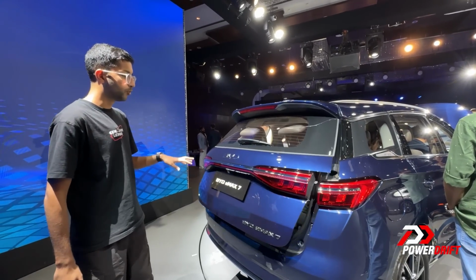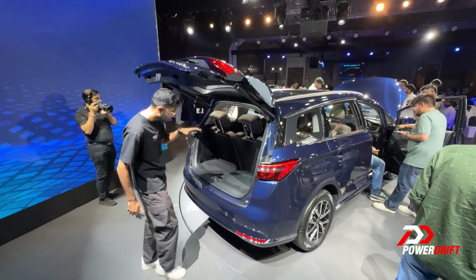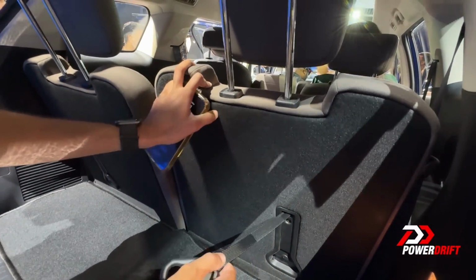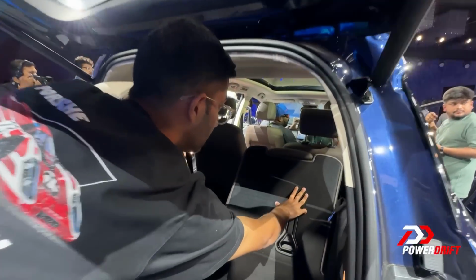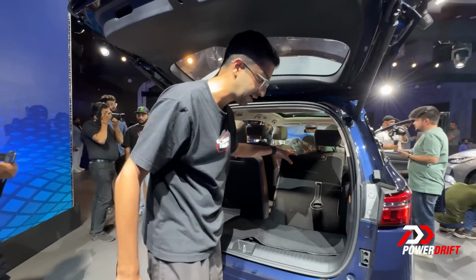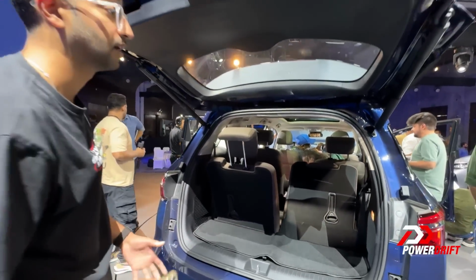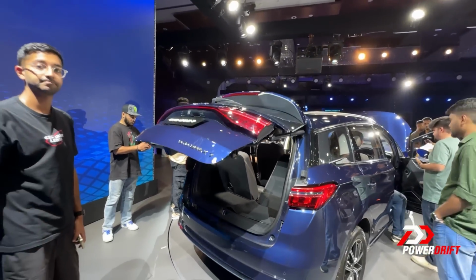Okay, so here's what the boot is like on the BYD eMAX 7. You get a flat folding third row as well as a flat folding second row. There are people inside right now, but I'll quickly put this seat down, and the headrest is too far up. Put this down, but that seat is too far back. Basically, you get a flat folding third row as well as a flat folding second row. There's not too much space back here if the 3 rows are up, but of course, once you fold it, you do get enough space. And on the superior variant, you also get an electronic tailgate.